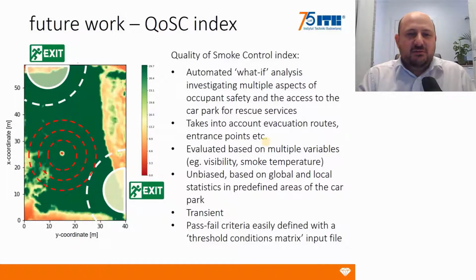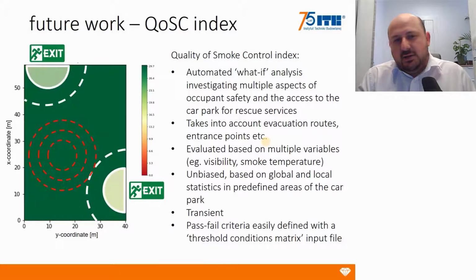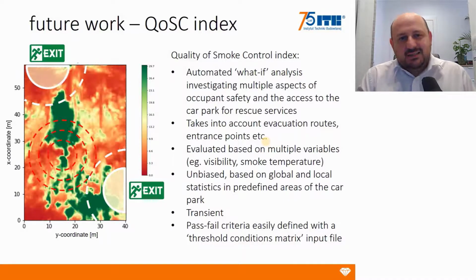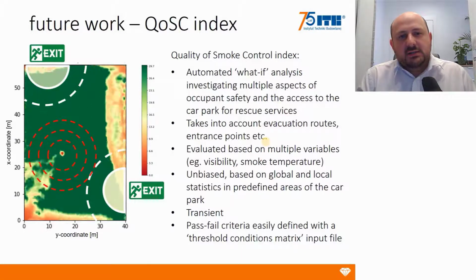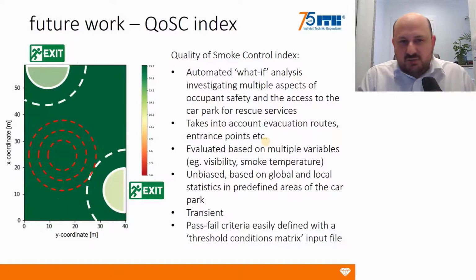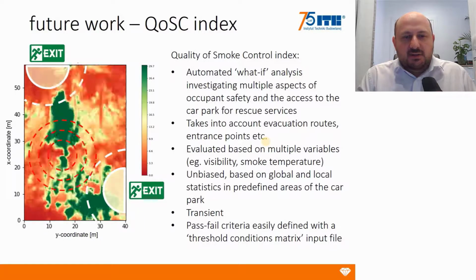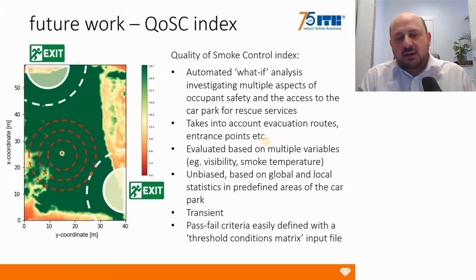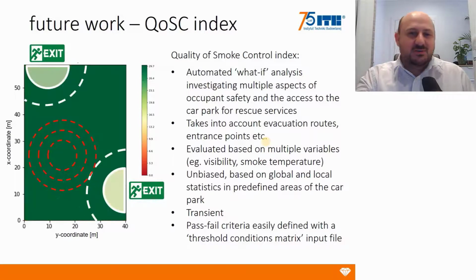Finally, last part, the future work, quality of smoke control index. As you have seen, presenting the results of such a vast array of simulations is very difficult, and it's difficult to talk about them and quantitatively assess what the differences are. So we want to automate that process by doing some automated result analysis on the simulations. We're going to define parts of the car park that are of interest, and we will perform detailed result analysis in them, hopefully combining all of that into a single index that will indicate the performance of the system. And I hope I will be able to share more about this with you soon.